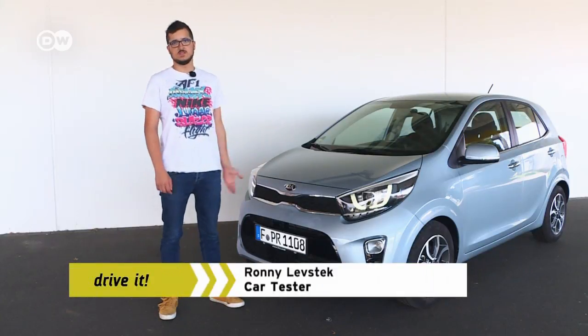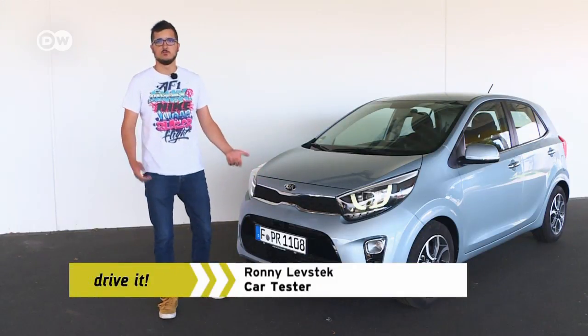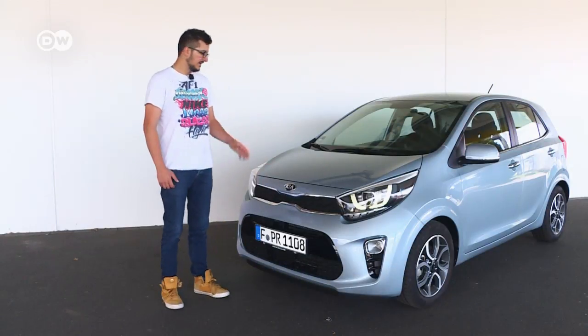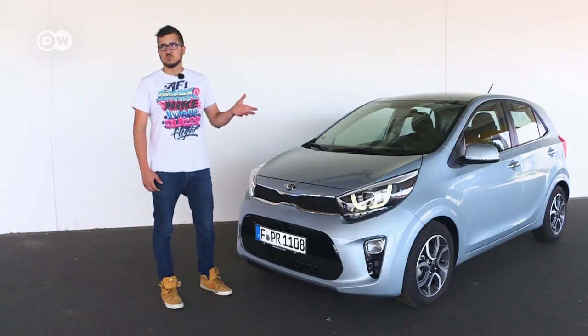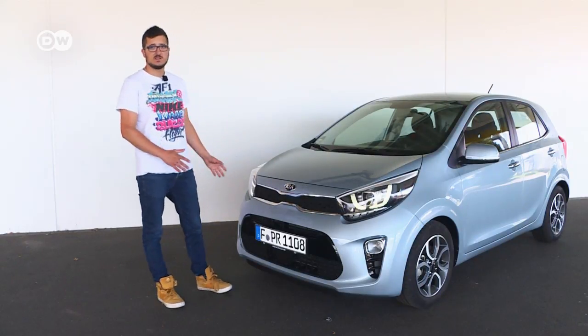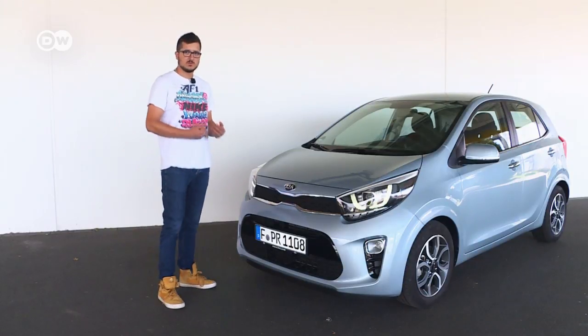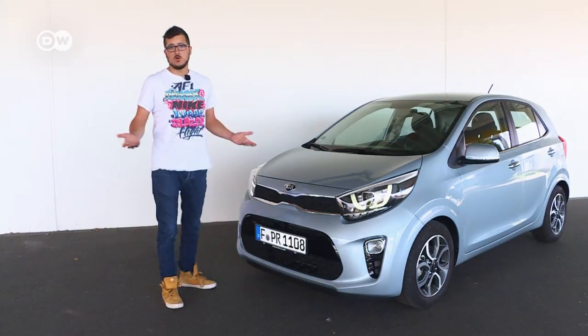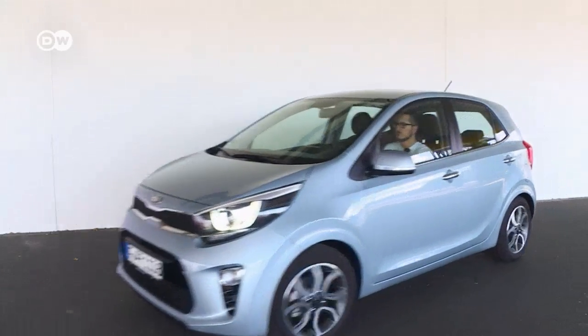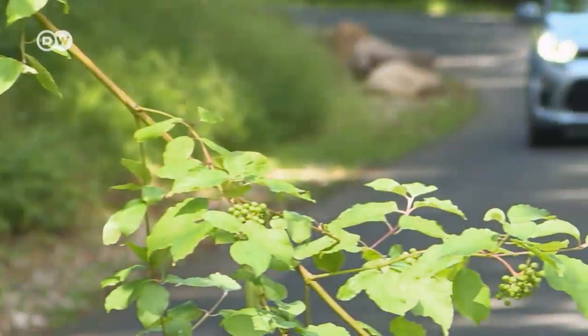This is the new 3rd generation Kia Picanto. It's a zippy town car, all you need for driving in the city. So far, 60% of purchasers have been women. The new design suggests Kia wants to change that. Our test driver, Ronnie, says he's going to take it for a spin and see if it appeals to him too. The new Picanto is sportier, has more room for luggage and is more fun to drive.